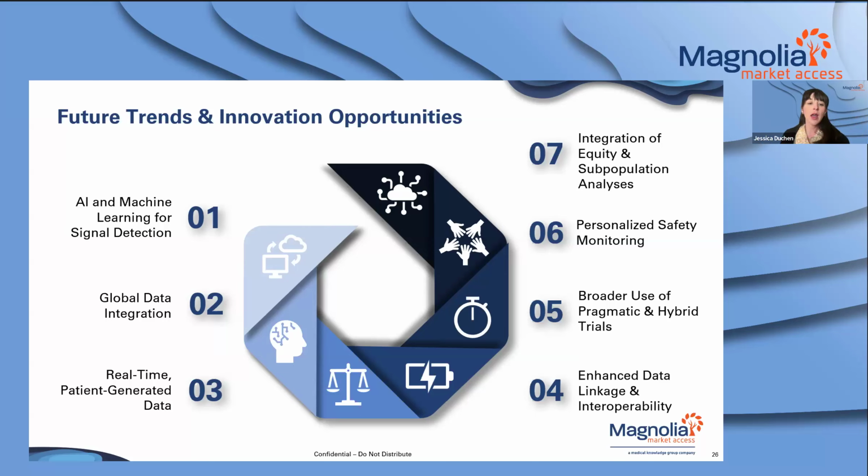Another focus would be real-time patient-generated data, which could be done using mobile apps, wearable devices, and patient-reported outcomes to monitor post-vaccine effects. This would be especially helpful in monitoring the more moderate or subtle side effects from a vaccine that might not warrant a full report to one of these systems, but are something that a lot of patients are experiencing.